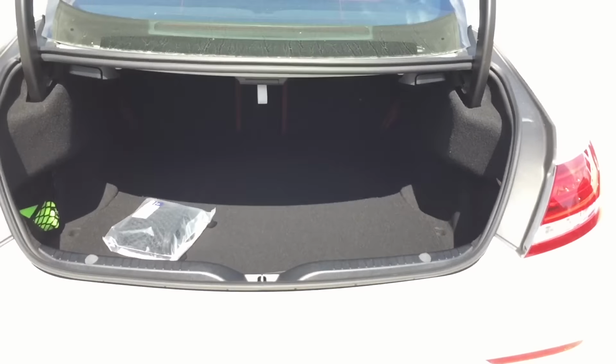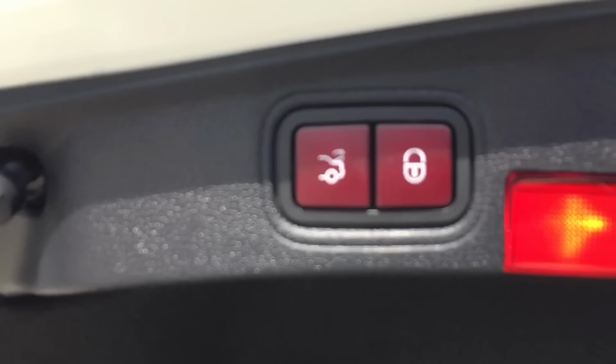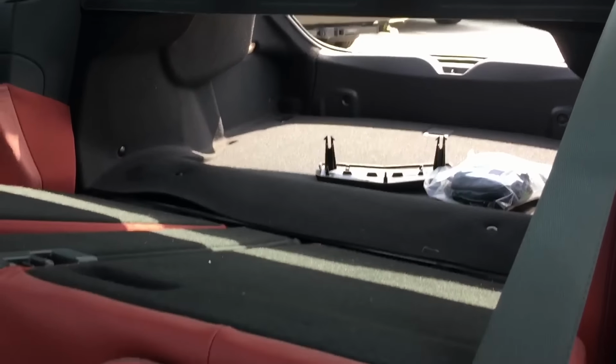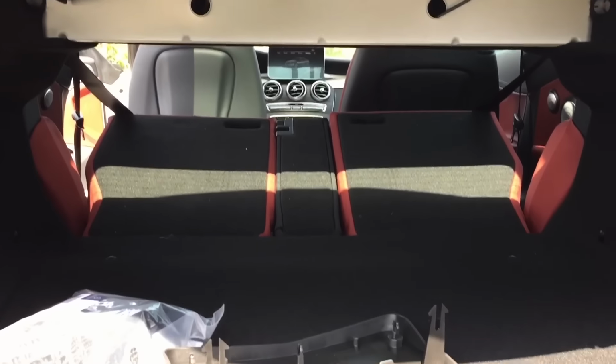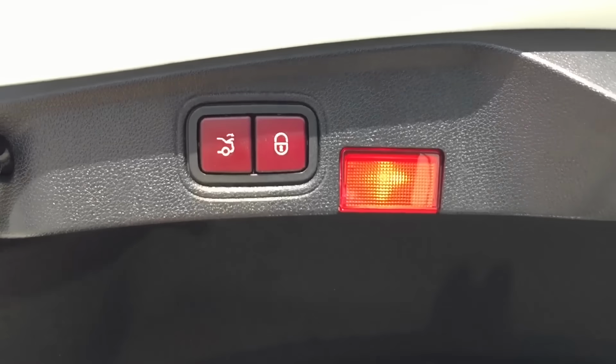So the trunk in the C300 offers 10.5 cubic feet of cargo space. But keep in mind that you can fold down all the rear seat if you need more cargo space. Let's see what we have down here. Alright, down here you have more storage compartment and a hook, a lever to pull down both rear seat. On the trunk you have the one touch close and the lock button, as well as the manual release trunk button. And this is how it looks with the auto seat folded, so you can put longer items through the trunk. One touch close.